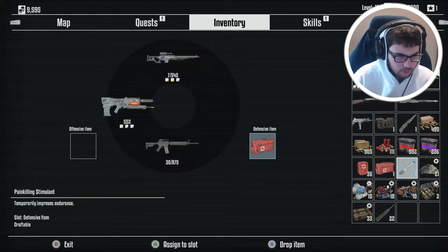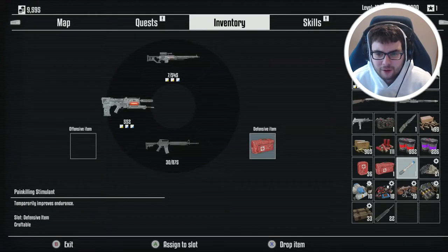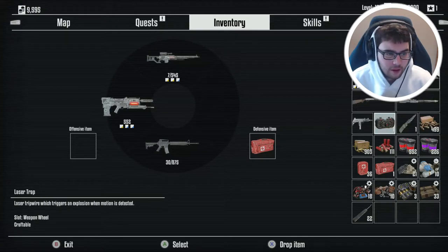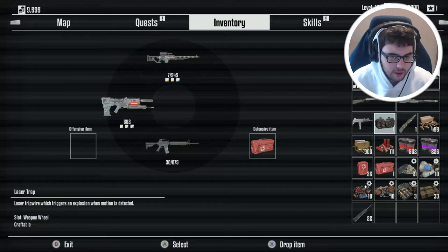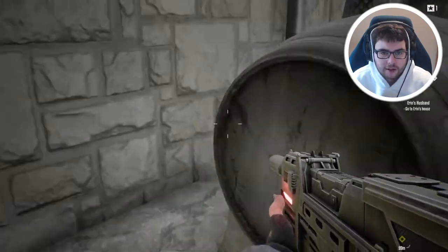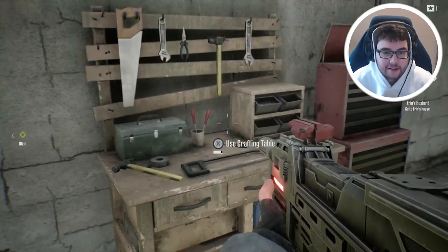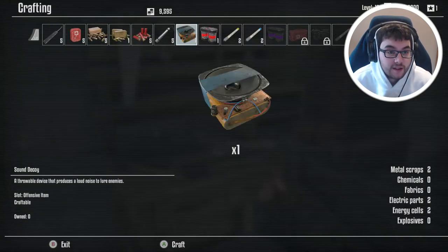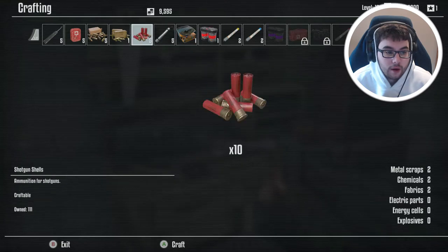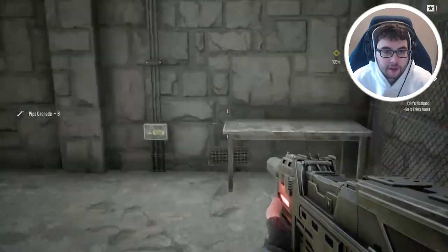It really improves. And, oh, I don't care about that. Drop that. I don't need it. Out of my face. Laser trap. Okay, let's go ahead and put that in. Actually, I have an idea. We need to go back. We got to make some grenades, because we really, really need them. Decoy. Pipe grenades. Let's make five of those. We need chemicals and we need scraps.